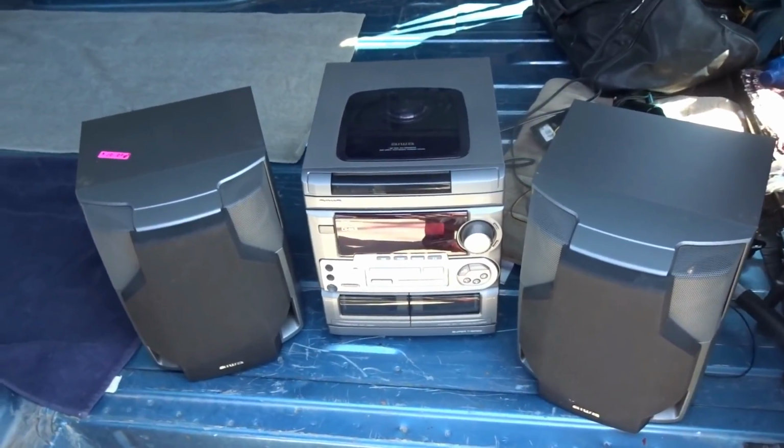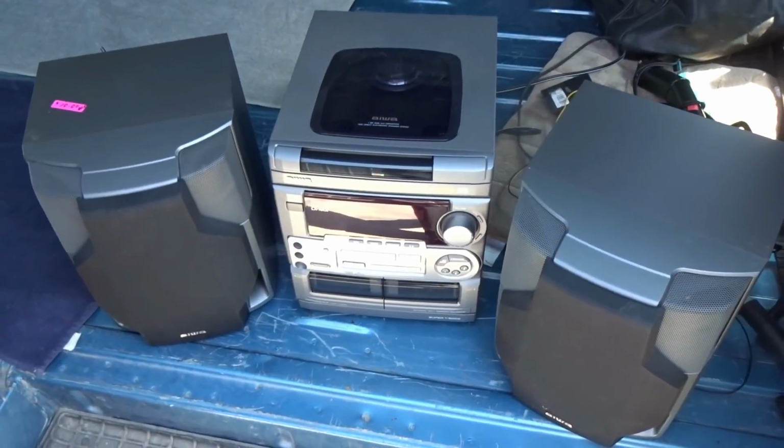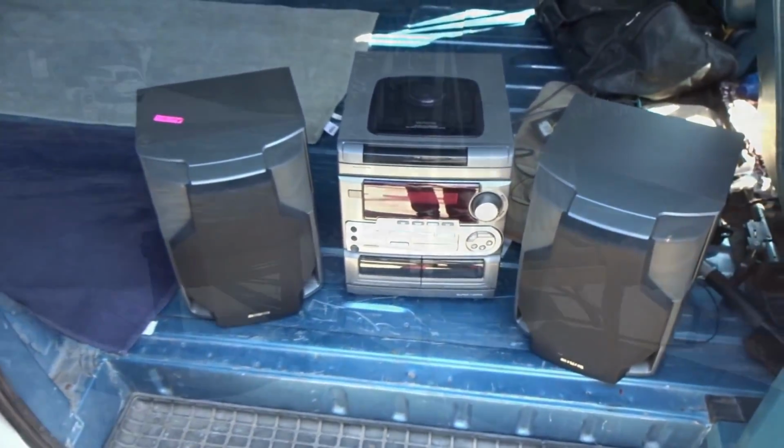So I don't know, it probably wasn't that great of a buy, but I just didn't want to pass on it because it was only $5. Okay, now let me show you the other stuff I grabbed.